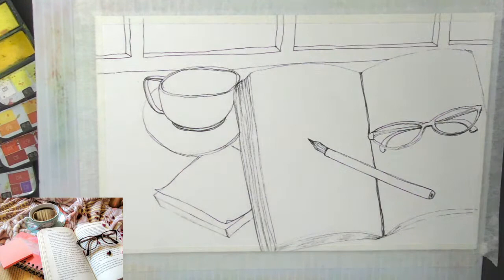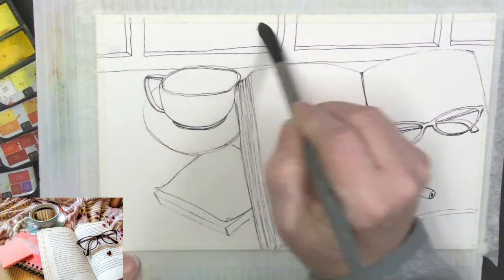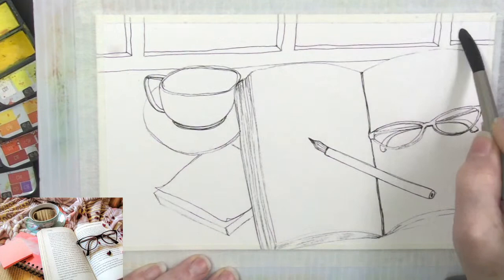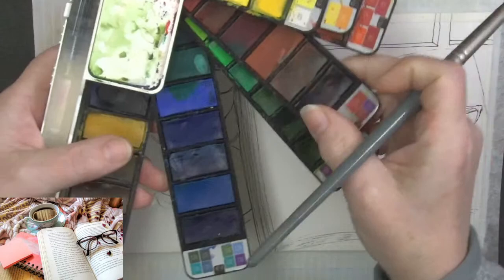Now, because our background is windows here, I'm going to say that in my windows, because I like that warm glow of soft light coming through the windows, we're going to paint in water just in the windows. I'm going to grab that fan palette from Amazon.